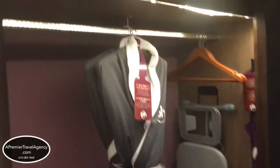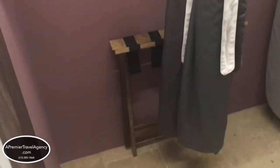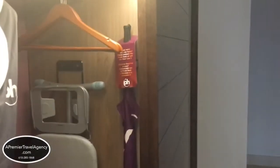The room has a scale. We have a makeup mirror here as well. Big full-size mirrors for when you're dressing. Iron, ironing board, robes to be used, complimentary. Umbrella, extra blankets.